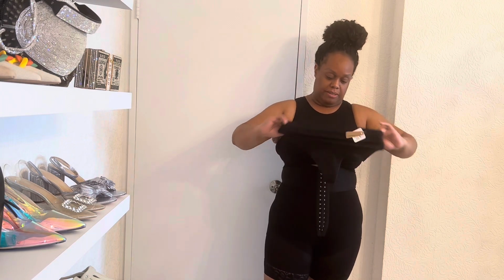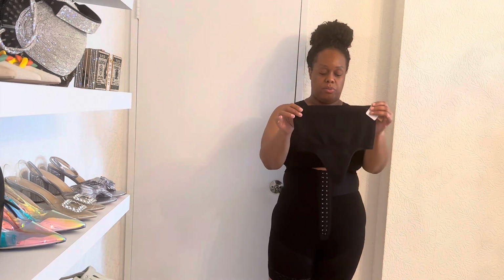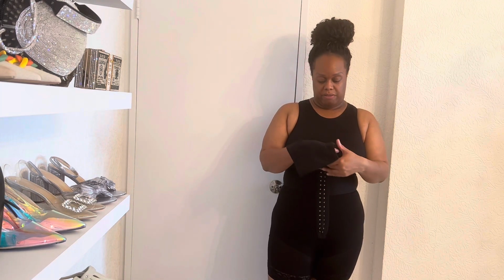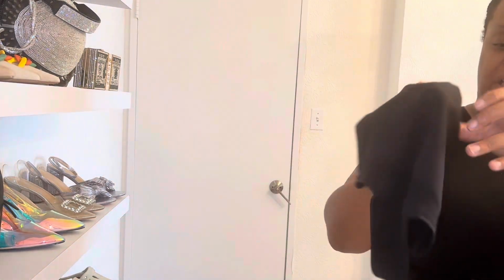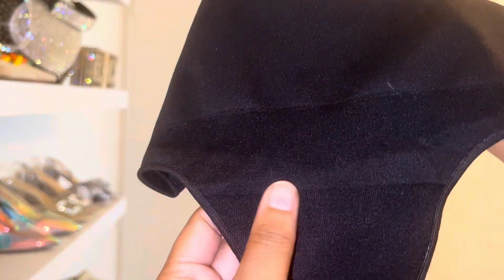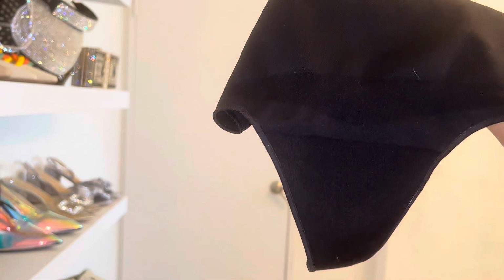But you can see it has really good compression and it's soft. So, you know, for those days that I don't feel like wearing something like this, the underwear definitely is something that I would give a good go. Let me come closer so you can see where some of the support is. So it has support only in the areas that need it.